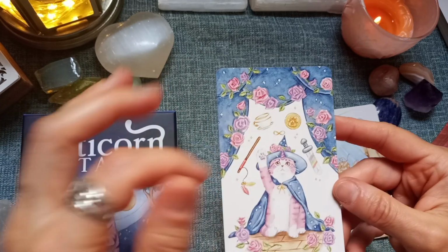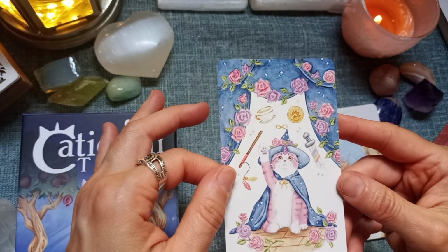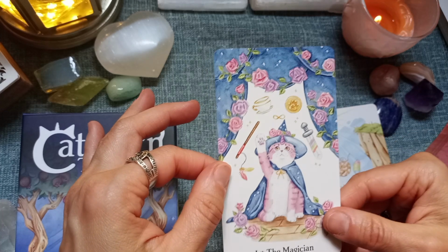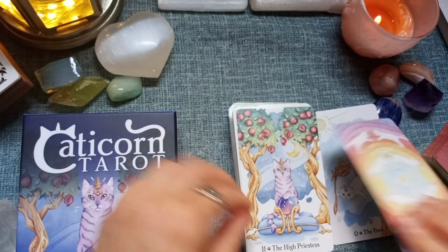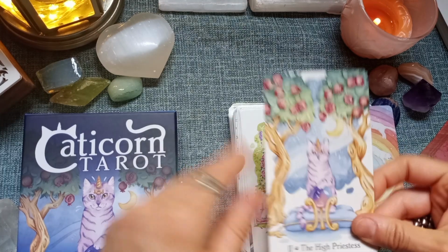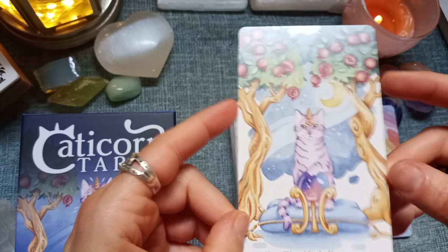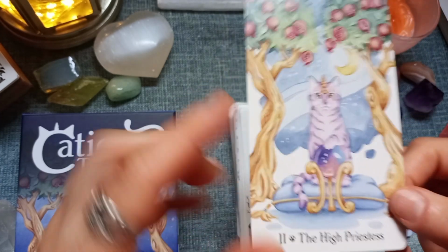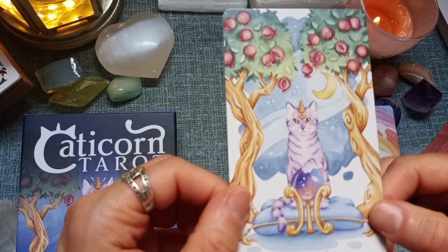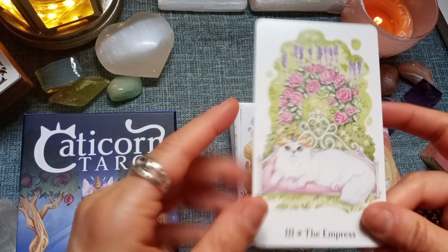With all the items, one for each of the suits and the elements. Merlin-esque kind of depiction. We have the High Priestess with a pomegranate and 2 trees instead of the pillars. And she has a crystal ball in front of her. Then we have the Empress.